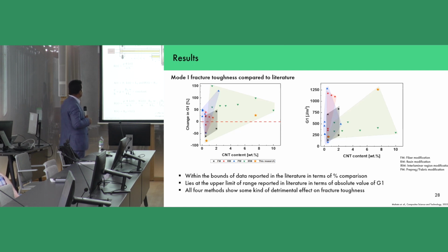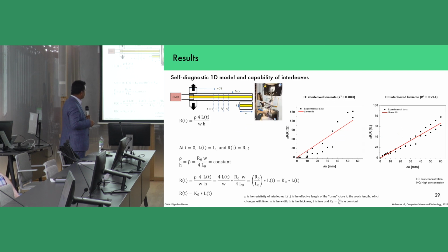developed 1D model, which uses a resistance value that we measure from this test in the DCB samples. However, in this model, there are several parameters, for example resistivity, width, and thickness, which may change depending on the interleave. So what I try to do is remove these parameters using the initial values. For example, at the initiation of the test, we know the length of the crack, and the resistance value can be measured using a simple multimeter, and we can use this value in this 1D model. This model is independent of resistivity, width, and thickness.